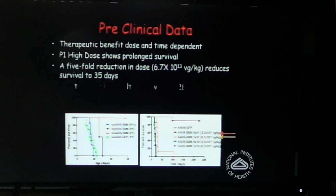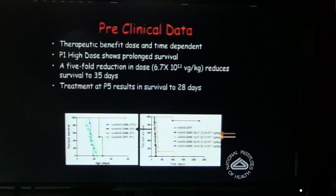And furthermore, if you deliver the dose at day 5, you result in 28-day survival. So again, illustrating that the effects are time and dose dependent. And what's very dramatic here, again, as I mentioned on the last slide, is that if this treatment is delayed until day 10, there is no treatment effect. And again, this has greatly influenced our clinical trial plan.